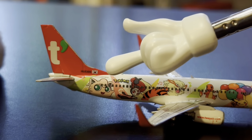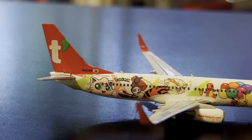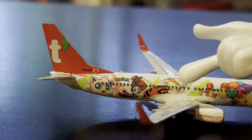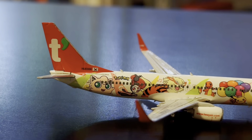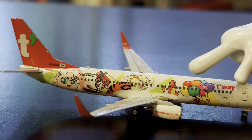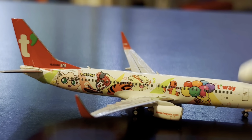So starting at the back, we got Jigglypuff. Moving on, you got Meloetta in a different form here. And after that, we have Arcanine, which is a fire Pokemon. And then we have Charmander, which is also a fire Pokemon. And we have Pikachu again at the front, who will shock your heart.